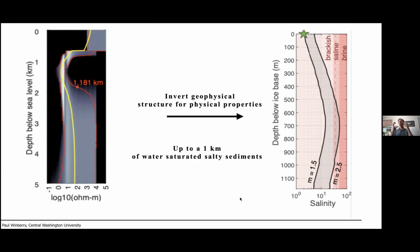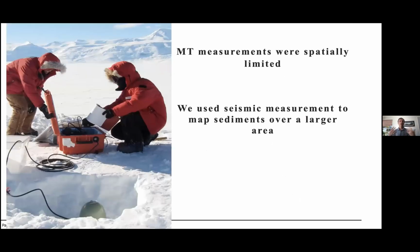And so that was really great, but because these MT measurements are very labor intensive, basically they were made over two relatively small footprints. And so that's where I came in. This really shows the value of adding a second geophysical measurement. We had deployed some seismic instruments for another experiment in this part of the world some time ago.